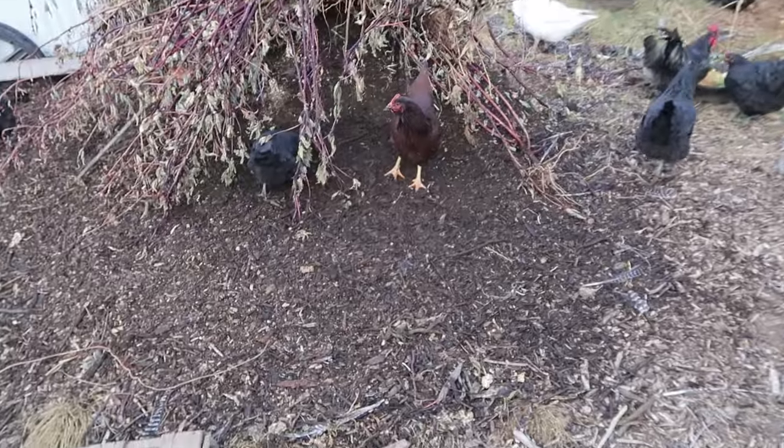Look, many of them aren't even going to their feed. They love the compost so much.